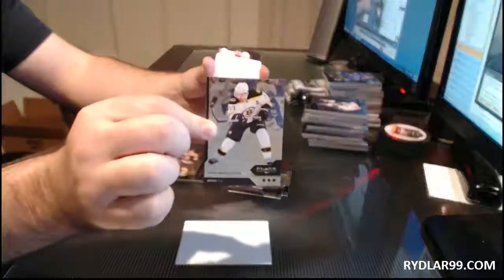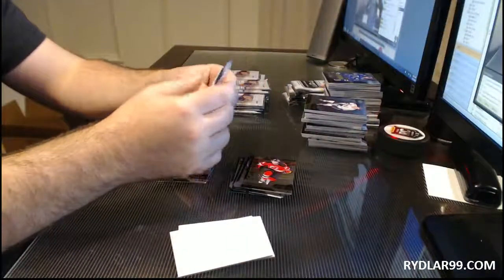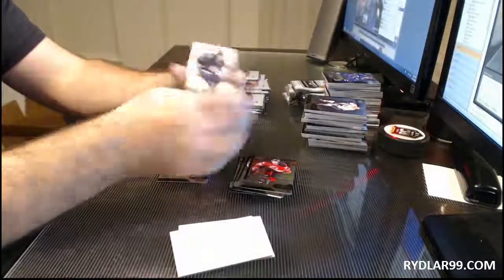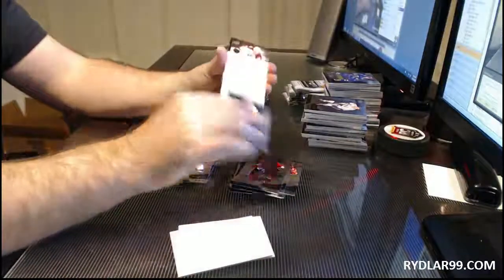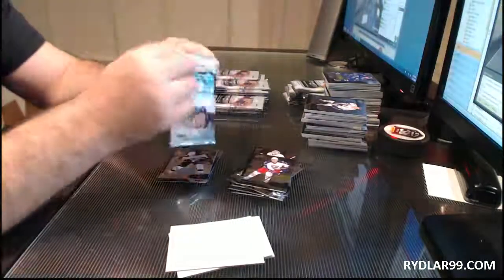For the Bruins, Bergeron, triple. I'll take a numbered rookie any day. Oh, sounds like my son's giving my wife a hard time tonight. I'm crying upstairs.